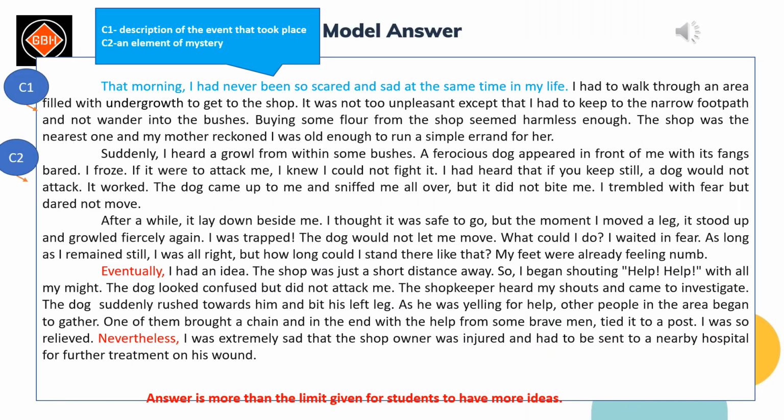That morning, I had never been so scared and sad at the same time in my life. I had to walk through an area filled with undergrowth to get to the shop. It was not too unpleasant except that I had to keep to the narrow footpath and not wander into the bushes. Buying some flour from the shop seemed harmless enough. The shop was the nearest one and my mother reckoned I was old enough to run a simple errand for her. Suddenly I heard a growl from within some bushes.